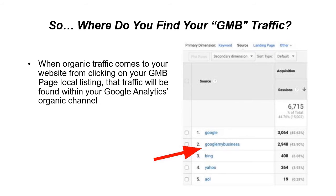So where do you find your GMB traffic? You can find the traffic inside your Google Analytics organic channel. It's important to note that this does not track the calls, nor can you, because remember that if you use a call tracking number, you're going to be doing that at the expense of your NAP, which can hinder your 3-pack rankings. Believe me, even though you won't know the exact number of calls associated with your 3-pack rankings, you will know when you have a lot more calls coming in daily.